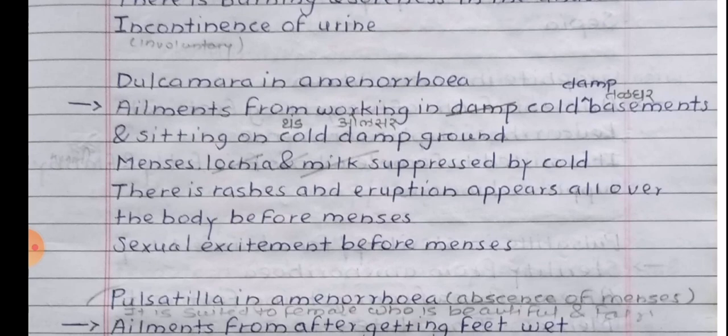Dulcamara in amenorrhea. Ailments from working in damp and cold weather, basements and cellars, and sitting on cold damp ground. Menses, lochia and milk are suppressed by cold. There are rashes and eruptions which appear all over the body before menses. Sexual excitement before menses.